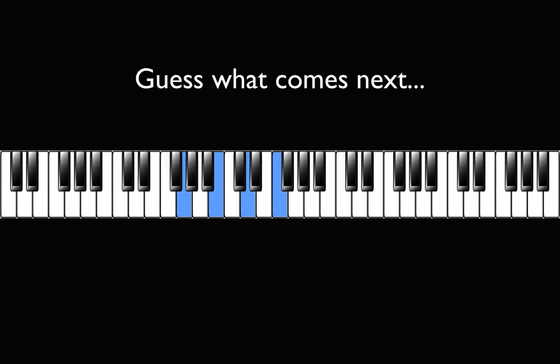Where am I going with this chord? Can you hear it? This chord wants to go somewhere. It wants to resolve. You already know what the next chord should be, right? Is that what you were thinking?